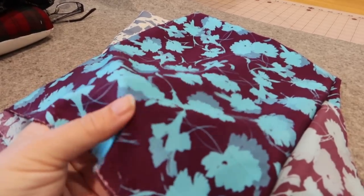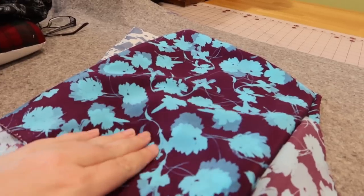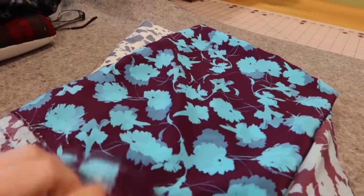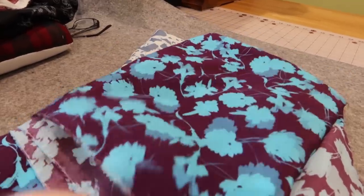It doesn't feel crepey though, but it does feel like it has some texture. And it also doesn't slide. I feel like I could sew this, is what I'm saying. So I don't know. Will there be a 30s top made out of this? Maybe. I'll make something else out of it.